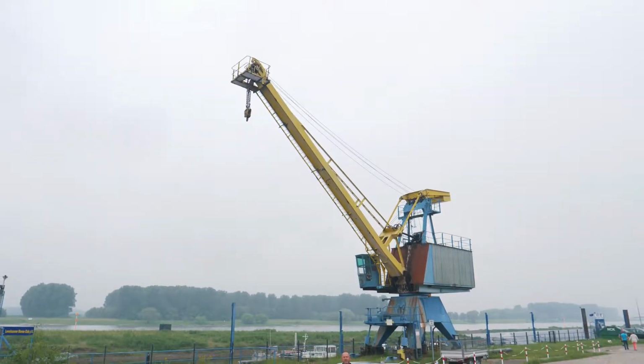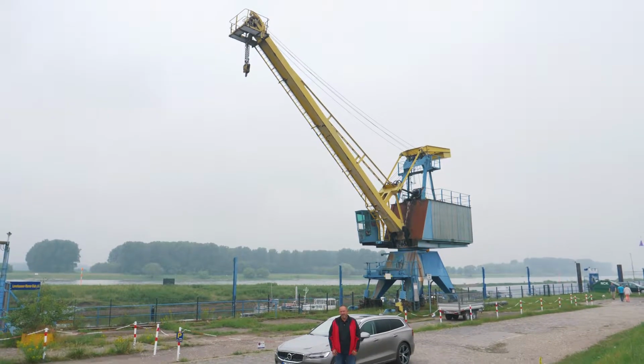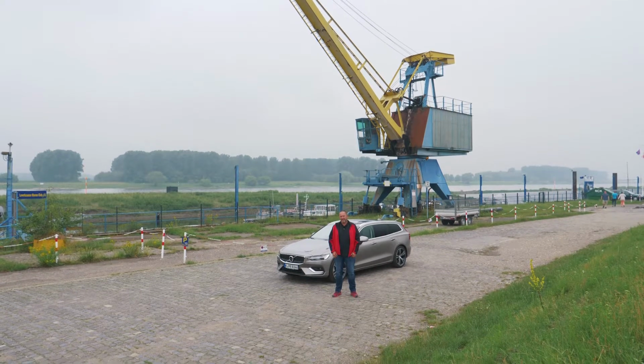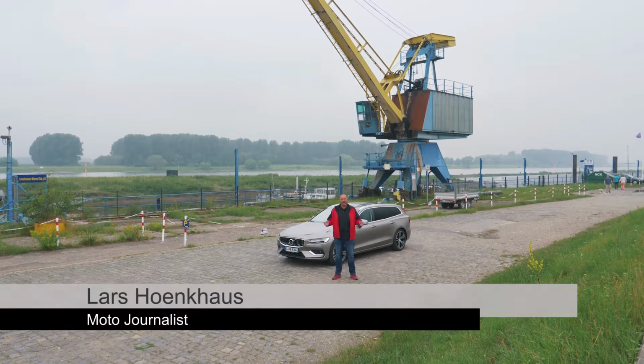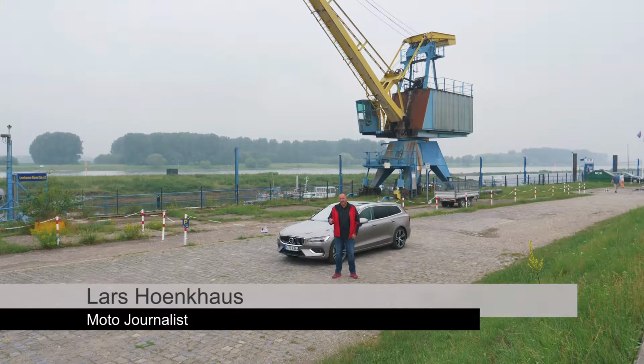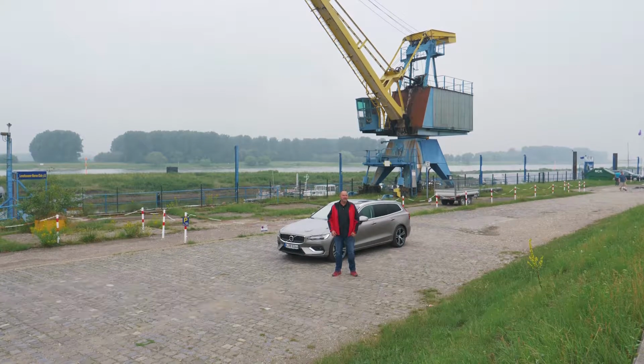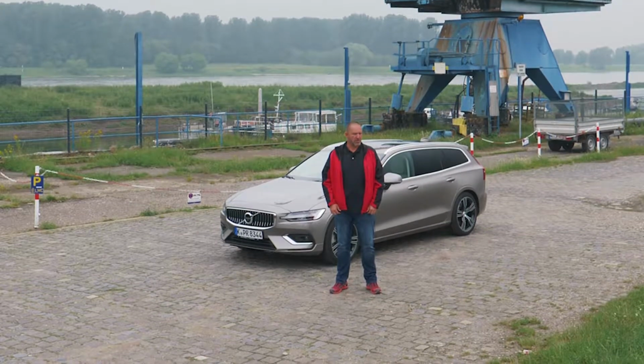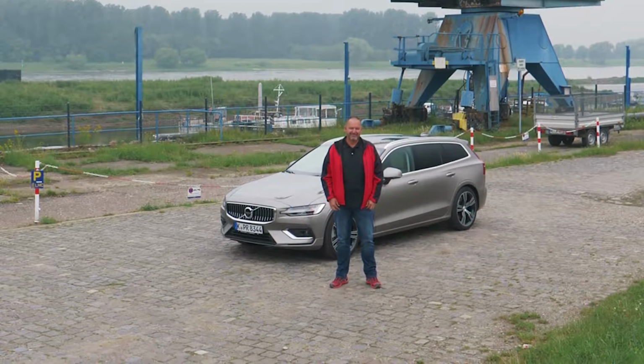Volvo continues to refresh their whole model range, and the next one on the list is the new V60. This is already the second generation of that car, and Volvo themselves call it the new premium sporty estate. And today we're going to have a closer look at how sporty and how premium that car is.